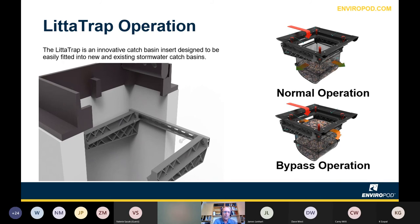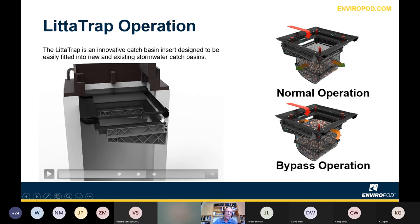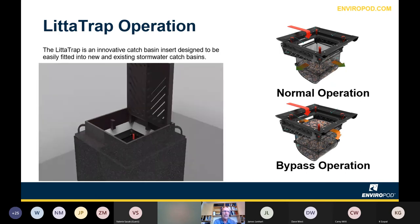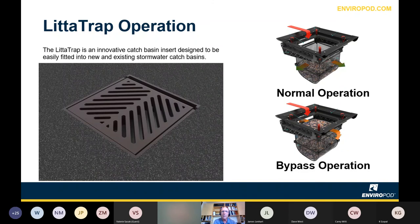This is a quick animation to show how the LittaTrap is installed inside a grate inlet type catch basin. We use a separate bracket so that it doesn't sit on the actual grate itself or on the lip of the grate. It sits just under the lip of the grate, so it's separately mounted. That's probably one of the major reasons why the LittaTrap has such a long endurance, because most catch basin filters that have to sit on the grate take a lot of punishment from the grate itself or from traffic being loaded on top of that grate. And there's a lot of wear and tear on the lip of that grate, so that's why we don't place it right on the lip.